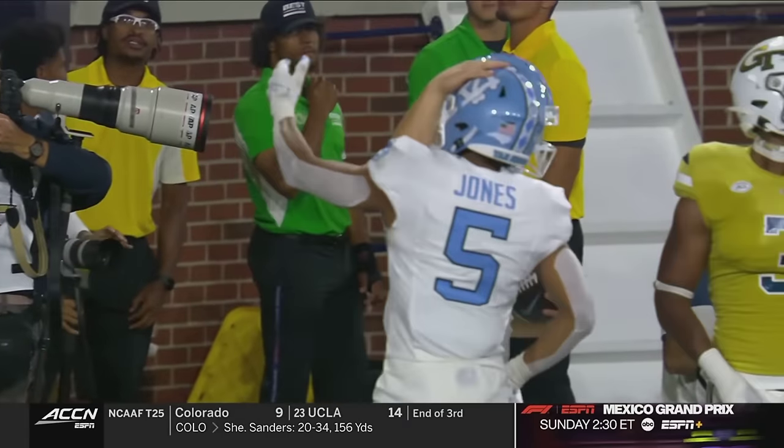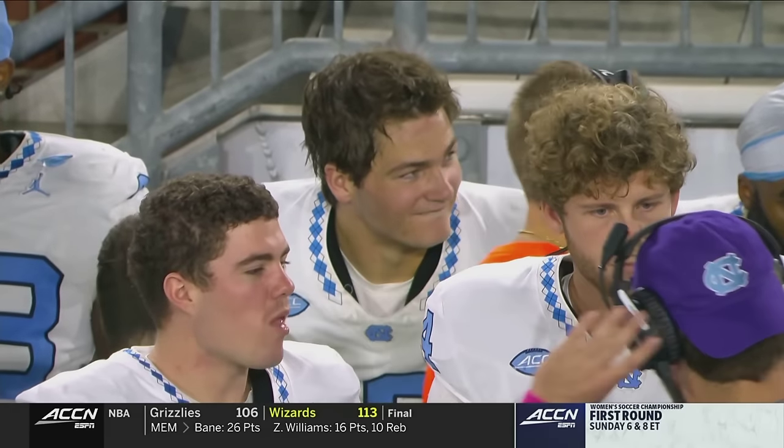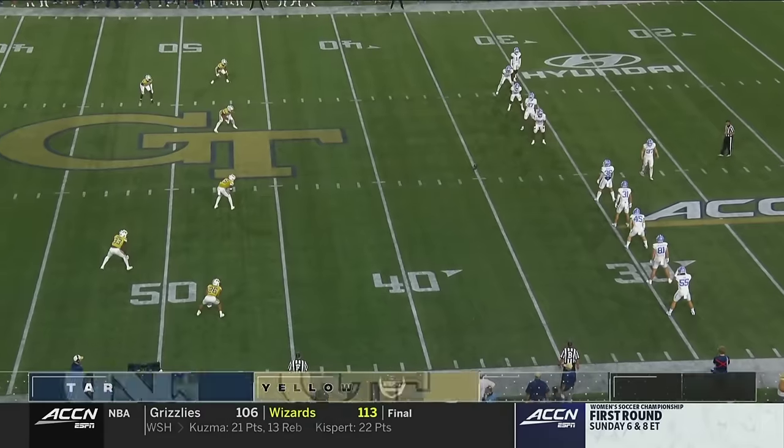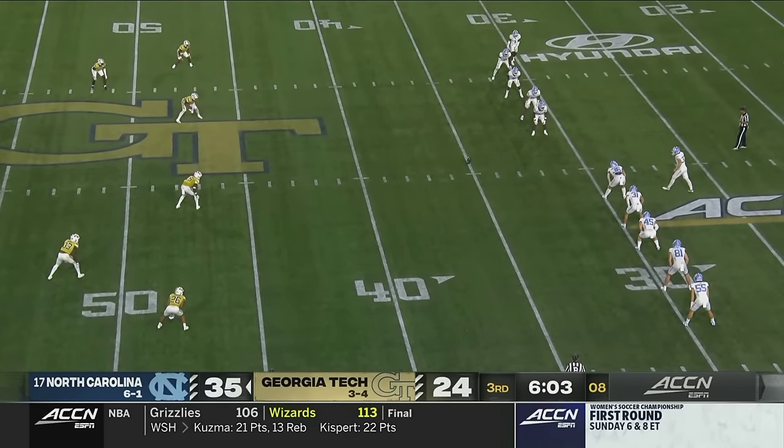Drake Maye's sixth rushing touchdown. It hasn't been the perfect night throwing the football for Drake Maye, and it's been sloppy at times for the offense, but a good job of sticking with it. And Chip Lindsey, I think, doing an excellent job of being patient with the run.